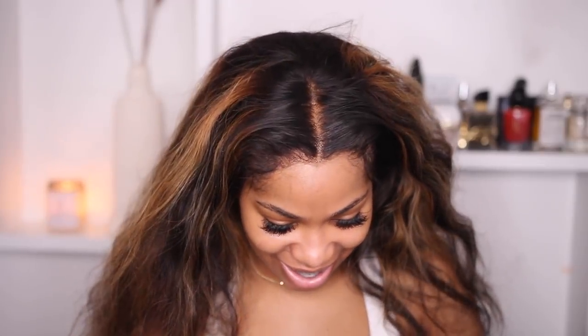It's not moving. My lace, it don't move. I'm joking, but yeah, let's go ahead and start hot combing. I've been itching my scalp so much, I think my lace kind of balded a little bit.